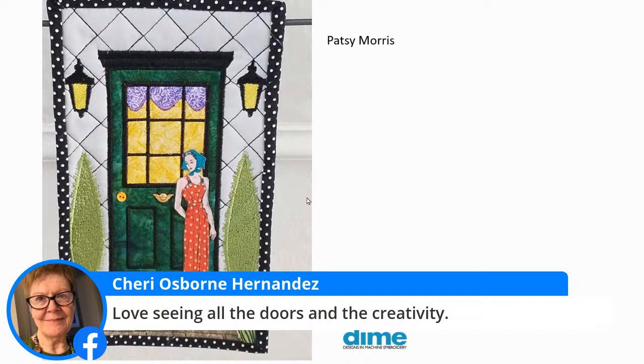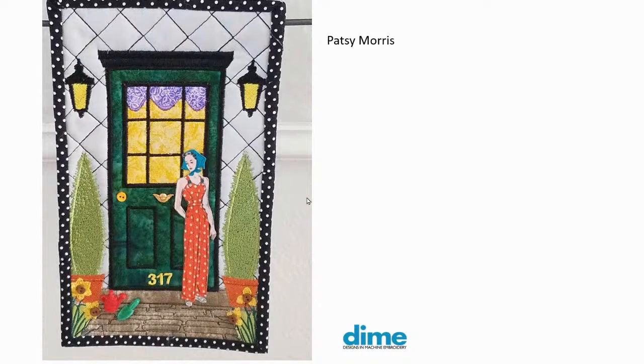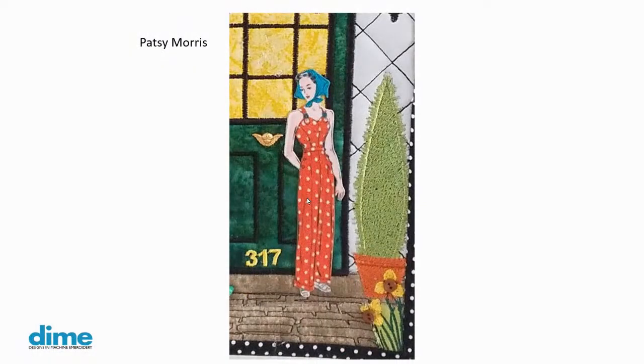So she has a lot of different details going on here. First, her doorknob is actually a small button. And instead of the door knocker being embroidered, she added some type of jewelry or a little metal finding, which looks lovely. She has some gardening supplies sitting on the stoop. But maybe the most interesting feature of all is the woman who's standing on the stoop. Isn't that something? In fact, we have a little zoomed up feature of that. Oh, I love it. I think it's embroidered, but I'm not really sure. It could be fussy cut. Maybe she'll comment if she's watching and let us know what technique she used to add that lady. But I think that's really lovely.